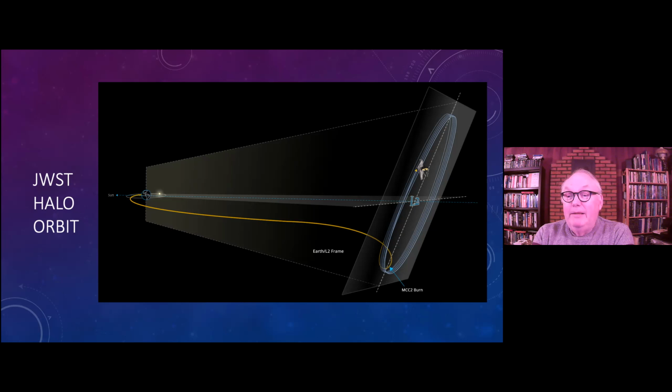Each of these orbits, which is actually larger than the orbit of the moon around the Earth, takes 180 days. While they look like circles, the actual orbit itself, I think, is shaped more like a potato chip.